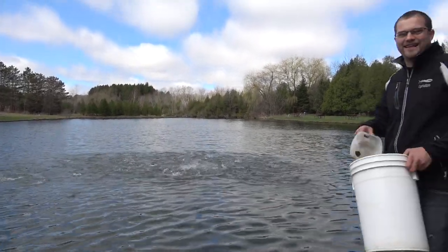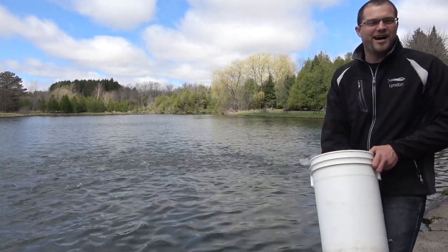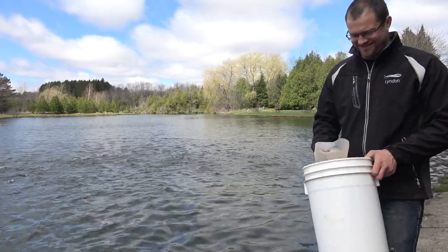The fish are trained that this is the feeding ground. But they are hungry and ready to bite, so good luck to you guys. I think the odds are ever in your favor in this case.